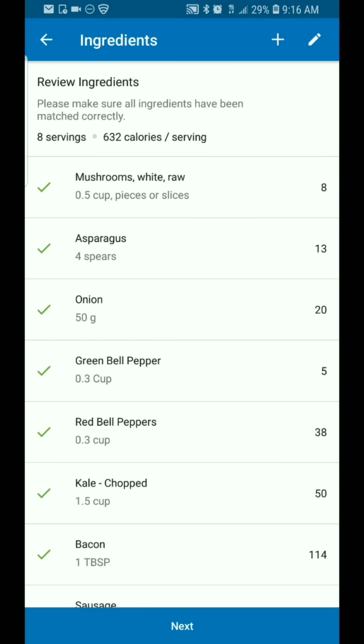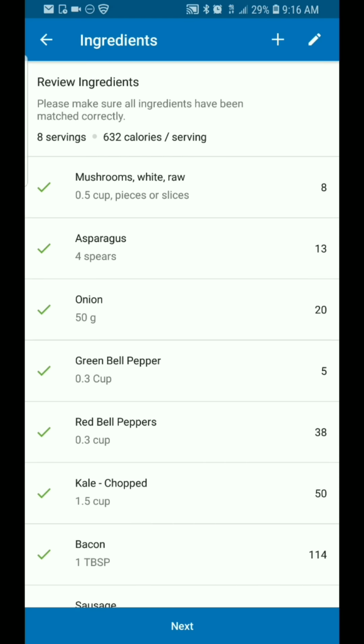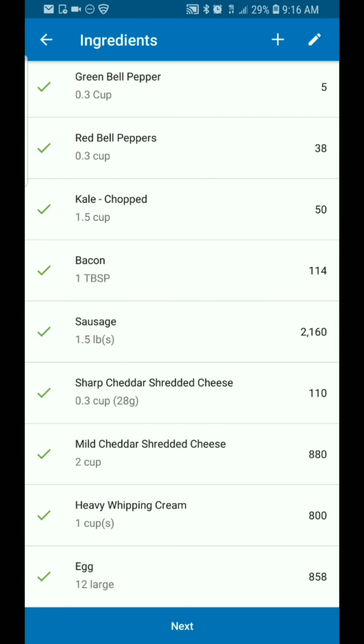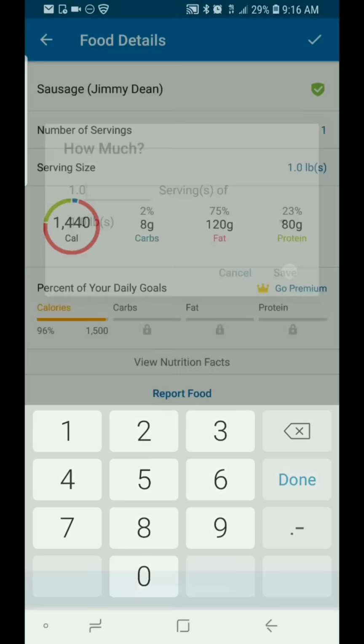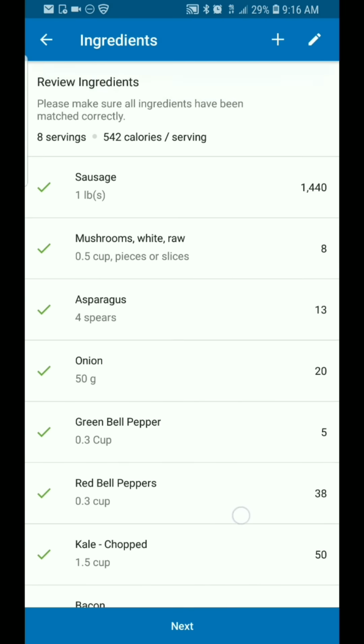Check mark, that's it. So let's say if I wanted to bump down the calorie amount because let's say I have not actually made the recipe yet. Let's say I want to bump this down. I could actually take that meat, which actually packs quite a heavy punch, and bring that down to just 1 pound. Let's do that. And we're going to go ahead and save that and hit the check mark. Let's go back up to see what that is. 500 calories per serving. That's actually really good for a breakfast. So we're going to go on ahead and next.